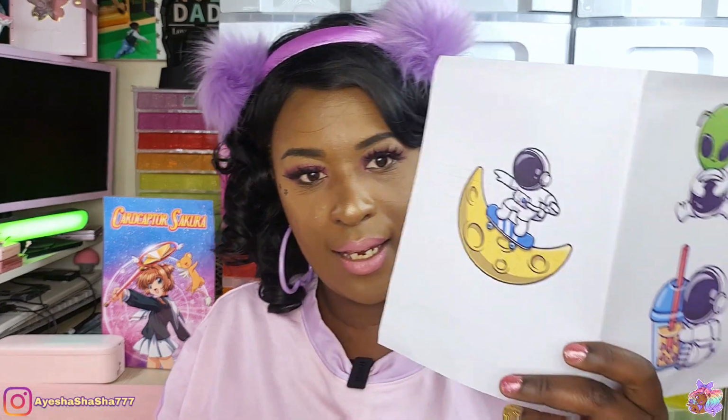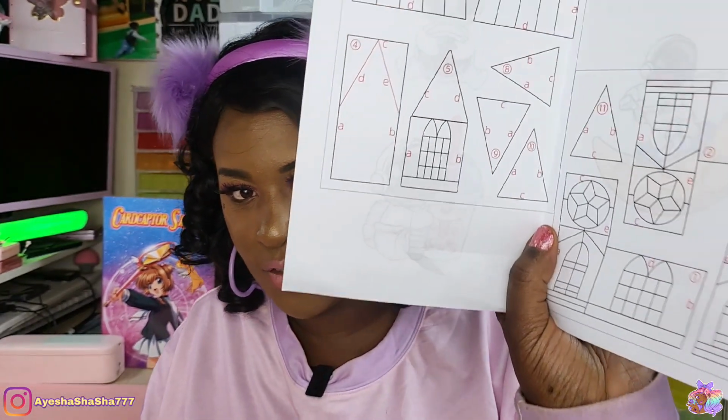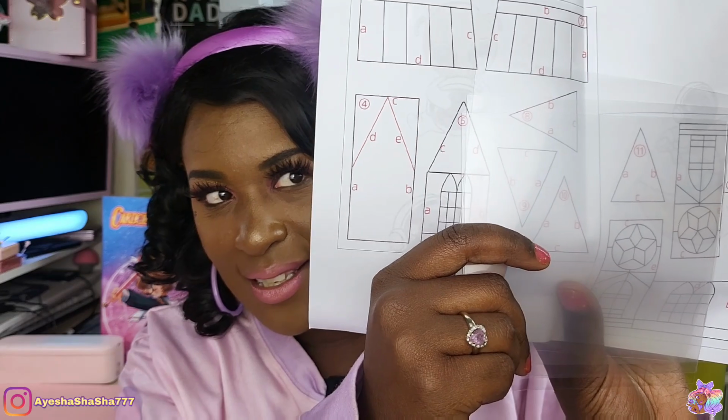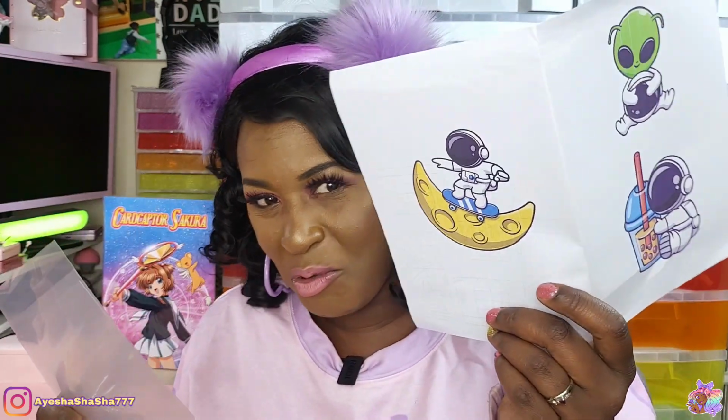Okay, so this looks like a set of instructions of some sort and what looks like shaker film, but I'm guessing it's not meant to be for shakers because it came in this. Maybe you trace over these designs and then fold them at these certain points. I'm not entirely sure. I'm gonna have to check out the booklet for this piece. Please do bear with me. I will have the answer in just a moment because this has really confused me.